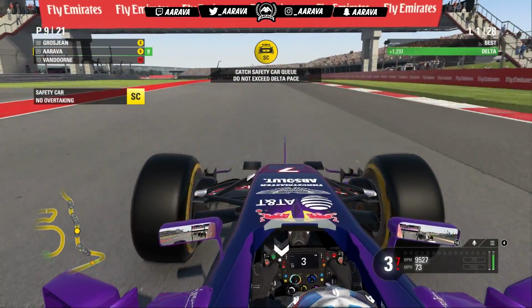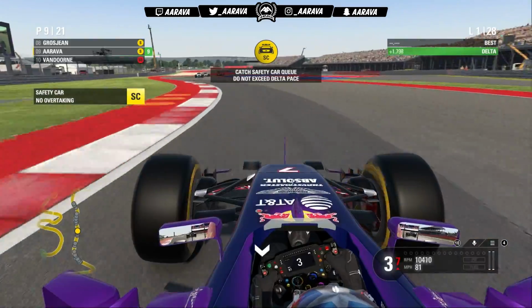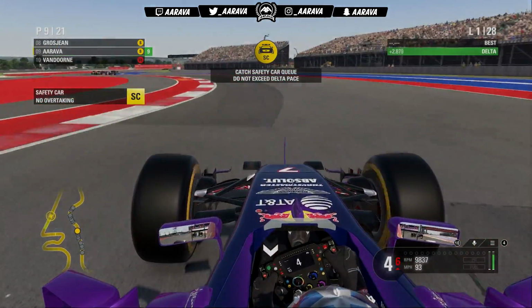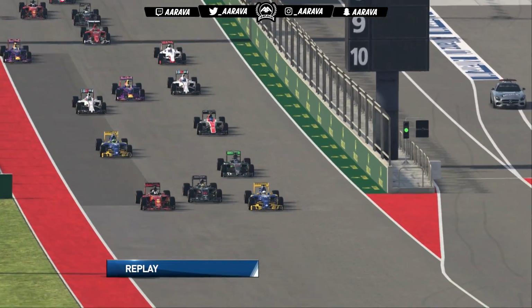Hamilton has crashed out of the USA Grand Prix. Drama here at the very first lap, very first corner indeed of the Grand Prix. And Vettel has lost pole position. Looked like he was down in like P5 at least there, off pole. So let's take a look at this replay here.